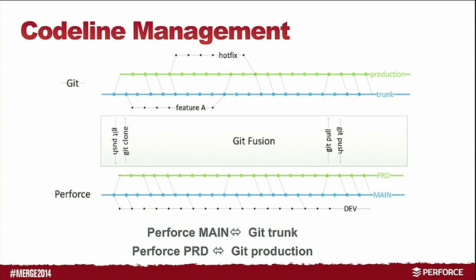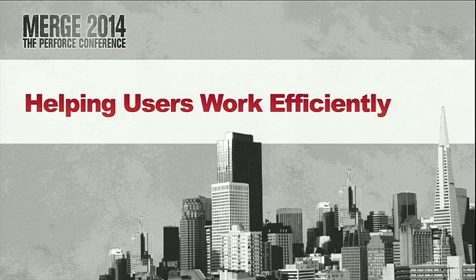And if our projects have different project types, we can simply shape a different branching model and let our Git users push specified, necessary code lines to our Perforce branch. So that's my presentation to you about how Trend Micro uses Git Fusion in our hybrid Git-Perforce environment. And as I said before, all of our services are based on Perforce.